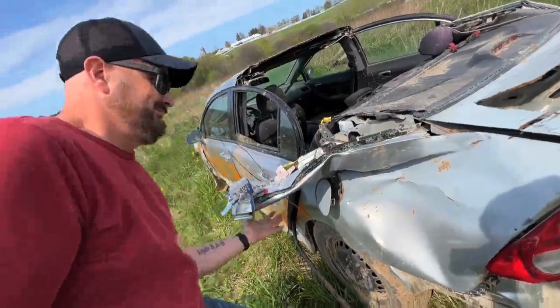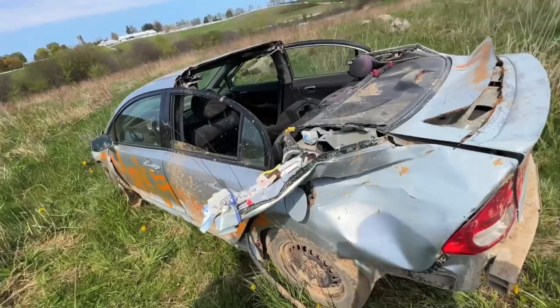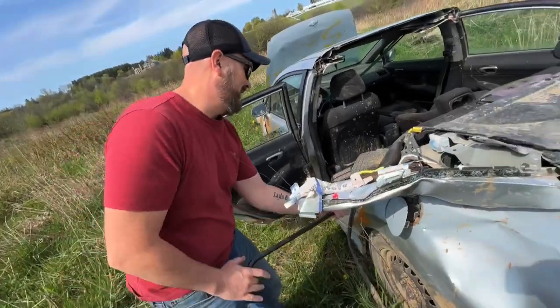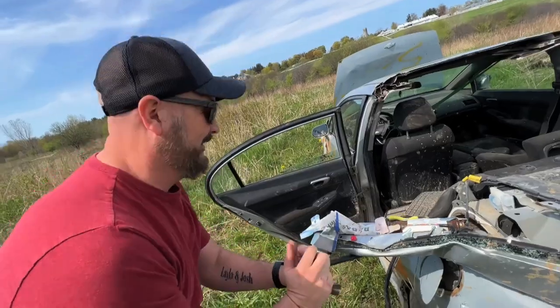Why don't you use your... I'll use my foot. I got work boots on. Hiya! That was a good kick. Actually, I got a crowbar in the back. I'll just lift it. I know you're the strongest guy here, so you should probably do this. Watch your fit. Oh, that would suck.